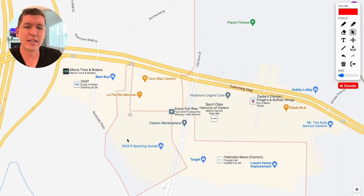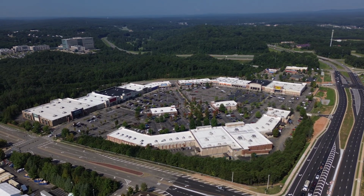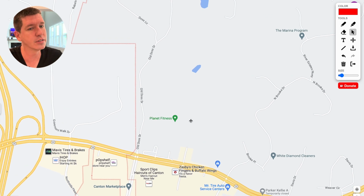There was a Bed Bath & Beyond. That's now a Burlington Coat Factory, so that's a bummer. There's a Books-A-Million over here. Best Buy's right here. Lots of restaurants all up in here. This is a super cool place. I mean, I'm going here all the time. My wife's going to Target all the time.